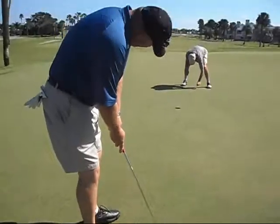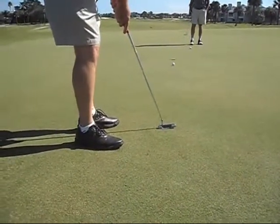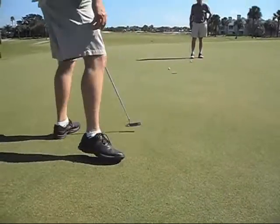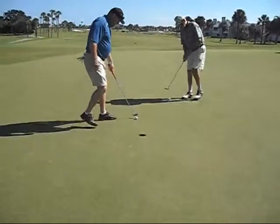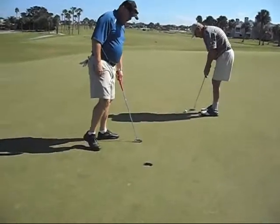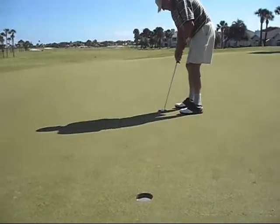Okay, this is Tom's stroke. Oh, good looking putt. Beautiful putt. You can see how he takes it. You kind of putt it just like Paul Azinger. Oh, yeah? Yeah, you use what's called a short blast. I met him before. Yeah, that's called a short blast, okay.